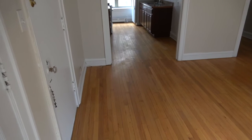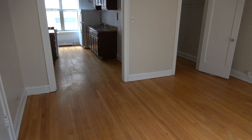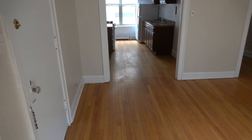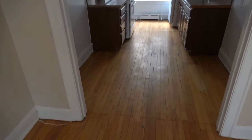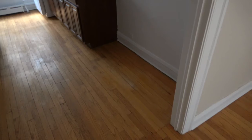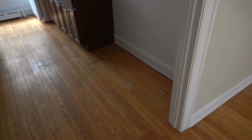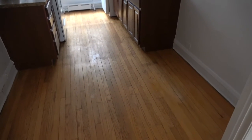Again, I'm going to point towards the kitchen because that will be our next stop. After that, we'll see the bath and the dressing room. So as I go towards the kitchen, the first thing we'll see, A, is the continuation of the hardwood floors, but B, we have a dining area before we get to the kitchen that is about 10 by 6. So it's a big dining area. You could easily put a table in there and still have room to walk around.